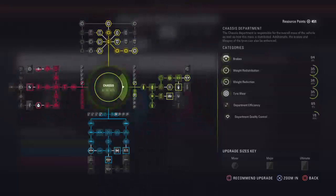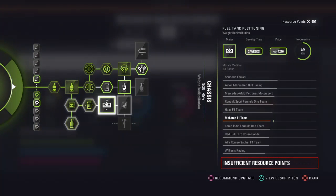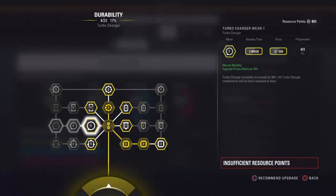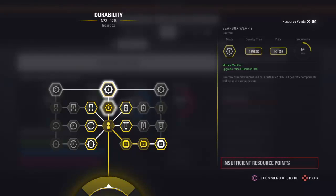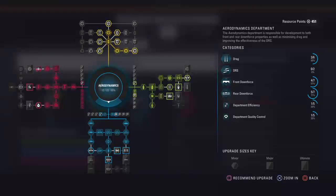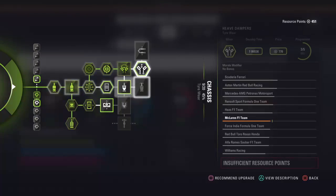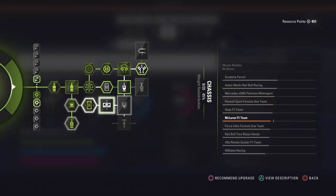Alright, we are just going to do something to the engine. And something to the durability that I can afford. Actually, I don't think I can afford anything on the durability. So we might just hang on to our 450. But once we get this, we can get some ultimate upgrades.